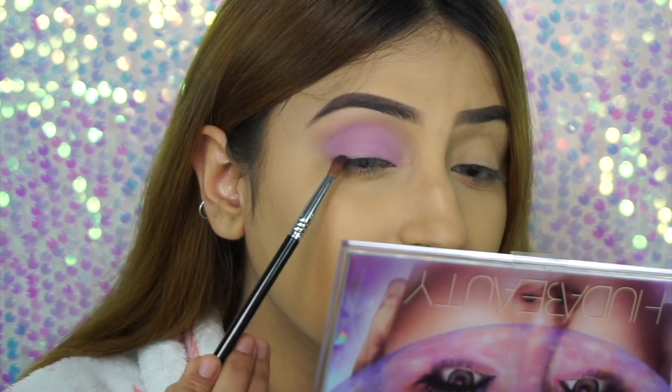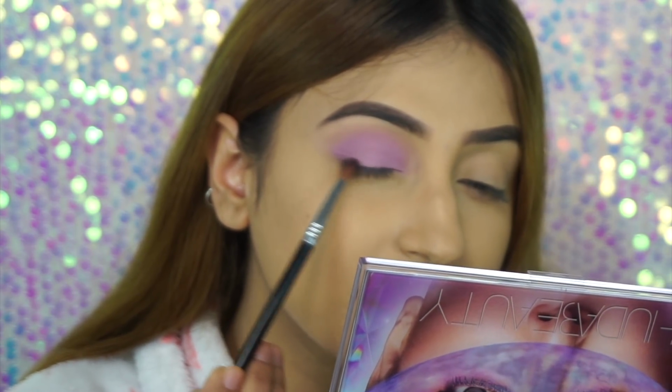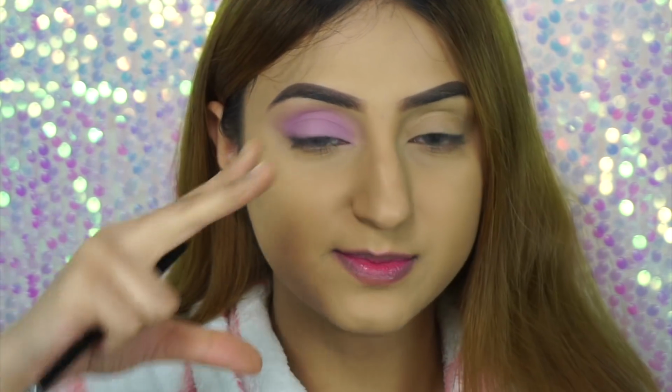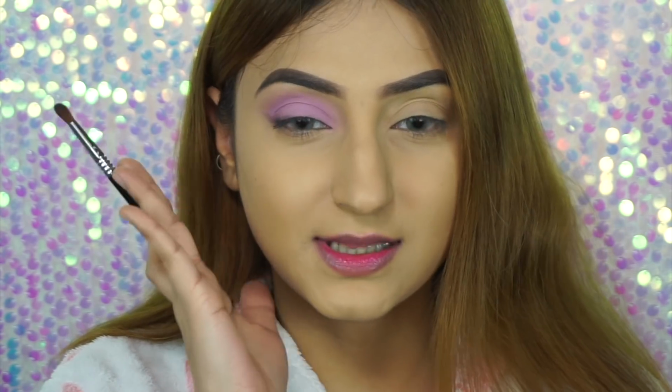But I'm going to take this and just focus that on the lash line, just to deepen that up a little bit. And I'm also going to extend it outwards a little so it helps create that elongated shape. So you see that just kind of lifts the eye. It's a very small difference, but it makes all the difference.